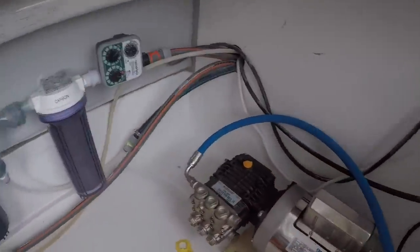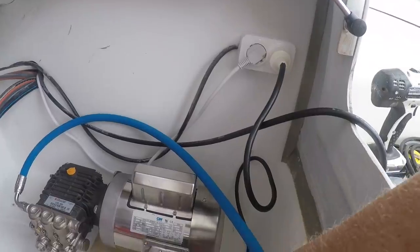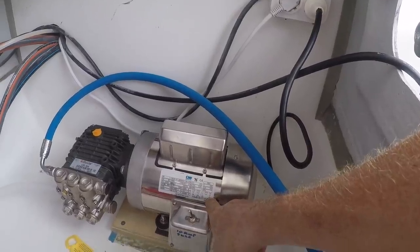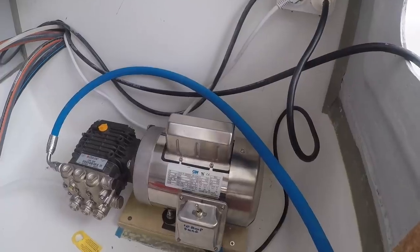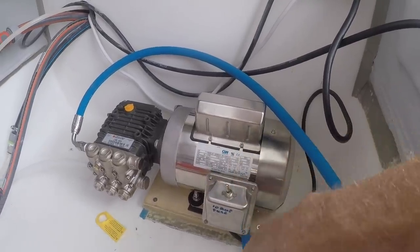So here's the installation of the pump. I've got a mains plug up here, plugging it in, which takes it down into this switch. First of all, it wouldn't work because I hadn't actually configured the wiring, which is here, because this is a three-phase motor. I hadn't configured it correctly for 220 volt, but I had a conversation with Mike from Seawater Pro and we sorted that out. I put a switch here so I can just flick it on and off.